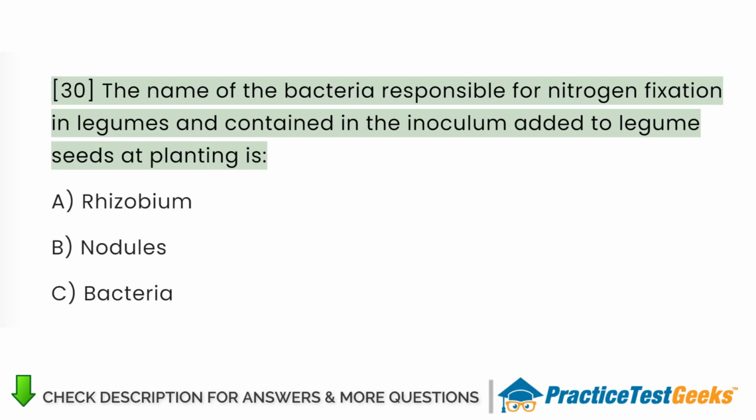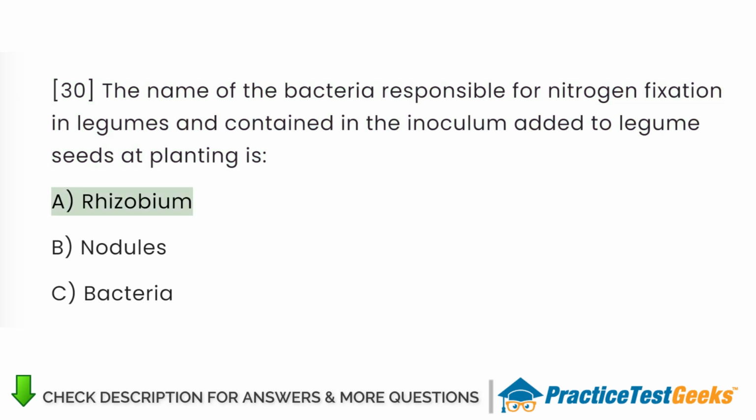The name of the bacteria responsible for nitrogen fixation in legumes and contained in the inoculum added to legume seeds at planting is A. Rhizobium. B. Nodules. C. Bacteria.